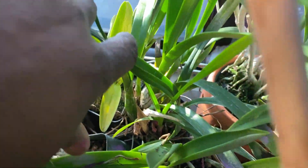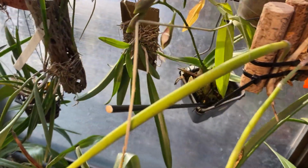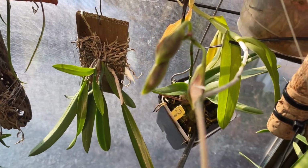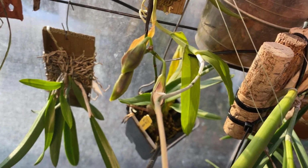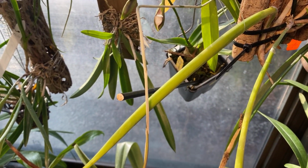But in addition to that, I have other encyclias that are hanging out back here. Over here, this is my cordillera that is still in the process of opening up.